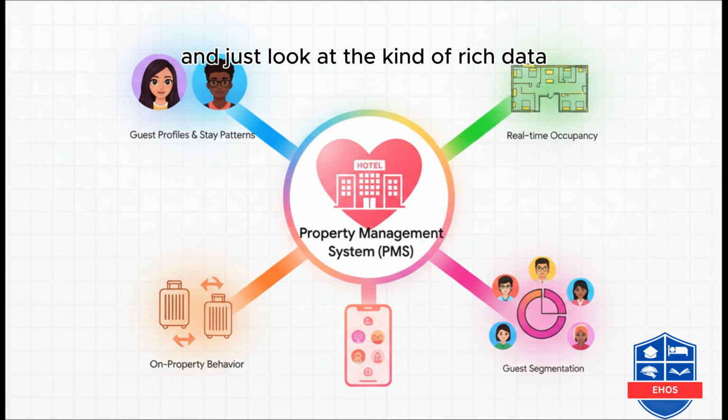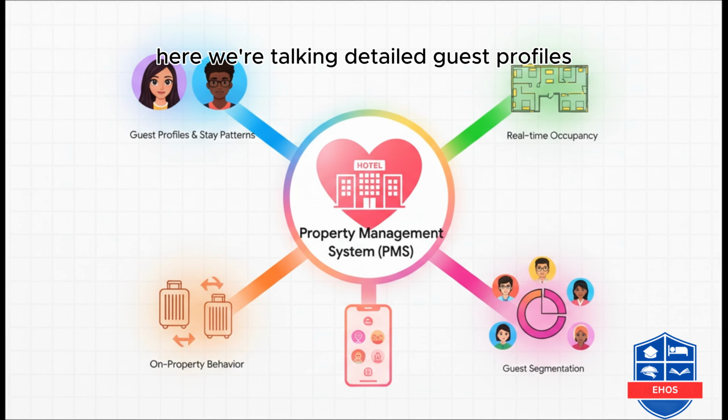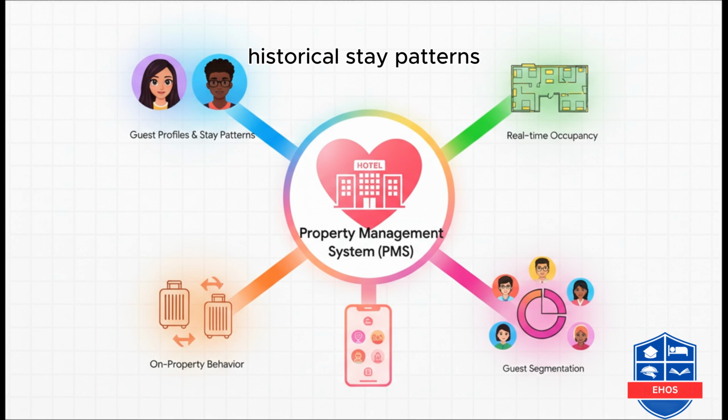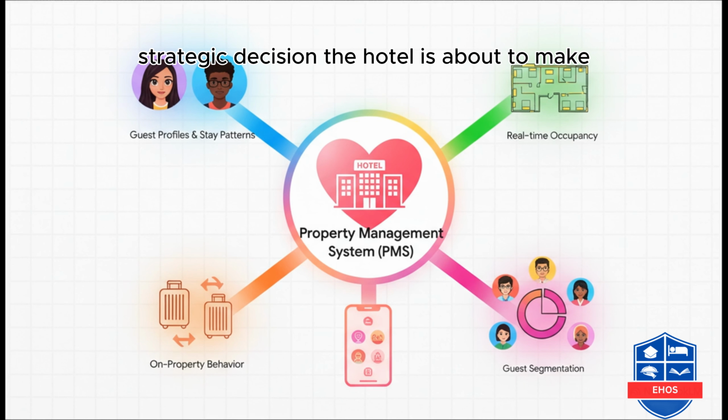And just look at the kind of rich data the PMS is feeding the network. We're not just talking about names and room numbers here. We're talking detailed guest profiles, historical stay patterns, what the live occupancy is right now, and precise guest segmentation. This is the gold. This is the raw material that fuels every single strategic decision the hotel is about to make.